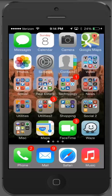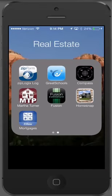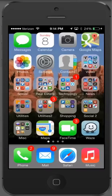So another neat thing is, as far as organization goes, we all know that when we put our apps in a folder, there's only a certain amount it can hold. Now we can actually have multiple pages within a folder as kind of like a subfolder, so we don't have to have a whole bunch of folders roughly named the same thing.